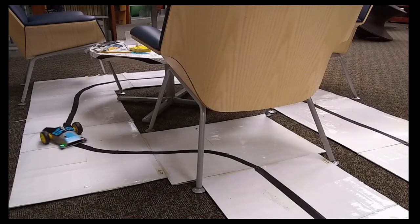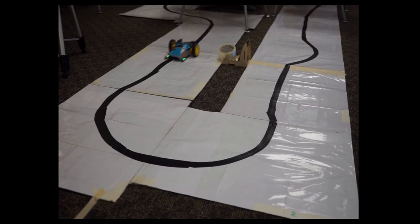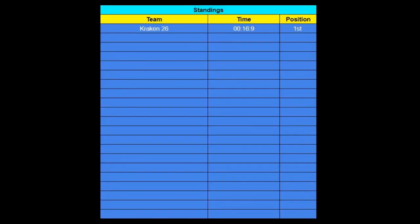The straightaway before the chicane, getting stuck in a lot of wobbles through the chicane, gaining a few milliseconds. Very smooth through the last straightaway around the corner and across the line, getting a time of 16.9, so 16 seconds and 9 milliseconds. Kraken 26 now sits in first place.